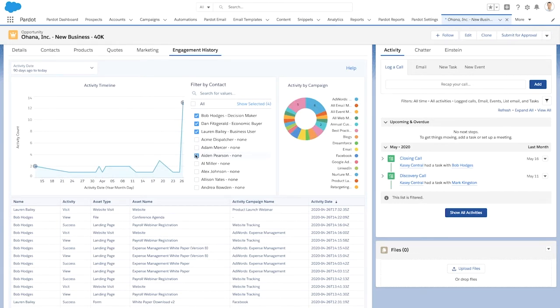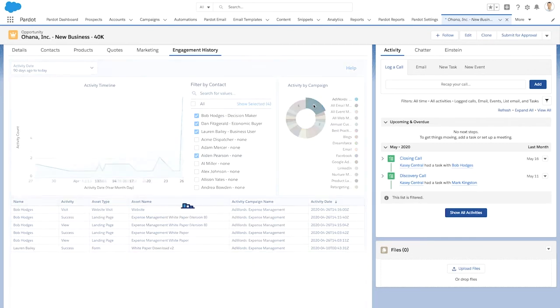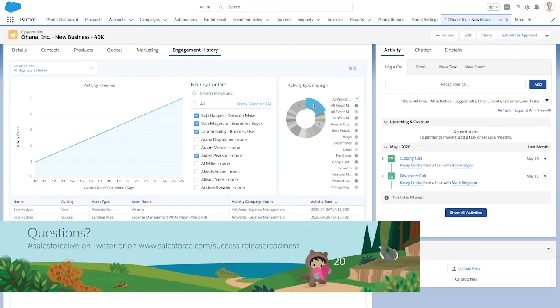Let's say the marketer wants to focus on a specific campaign. They can actually select it from the Activity by Campaign widget. Then the dashboard filters down the data to activity just from that campaign.